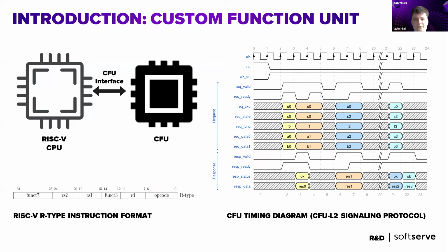So the central part of the solution is the custom function unit. The main benefit of a RISC-V CPU is that it is an open instruction set architecture, so it allows any kind of changes we can only imagine. And one such extension is the custom function unit. On the slide, you can see an overview of the custom function unit. Basically, this is a custom piece of hardware that can communicate with the CPU. And from the RISC-V CPU perspective, this is just a custom R-format instruction extension. So we use this instruction, and when the CPU calls this instruction, it sends some data to the hardware.